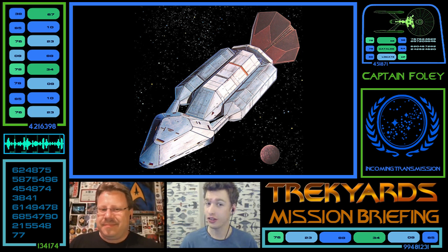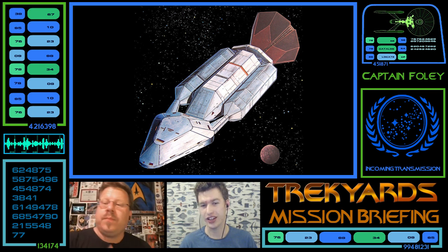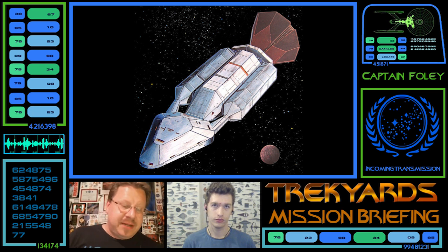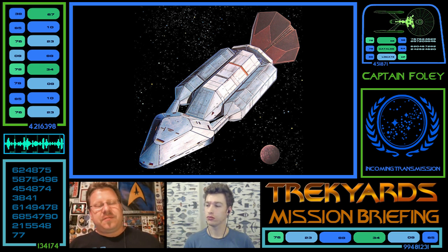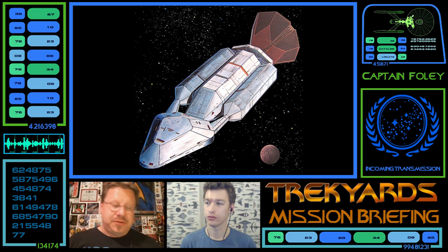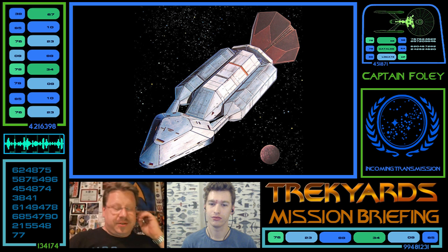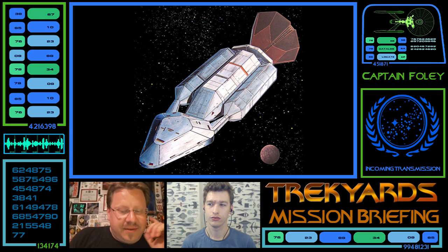Well, let me throw a little thing out at you. This is obviously a for-purpose ship. We can't really tell the scale per se on this. Okay, so the scale on that is actually 206 meters. And it was the first warp 2.5 cruiser, and it was the Cochrane class, the USS Bonaventure. So there you go. 2059 to 2077.